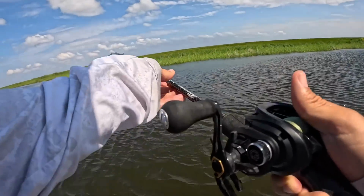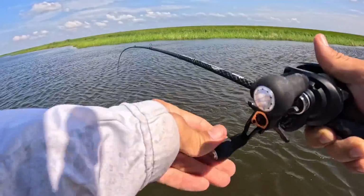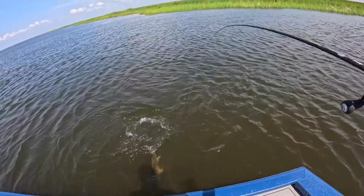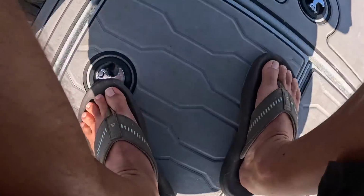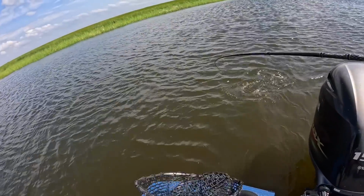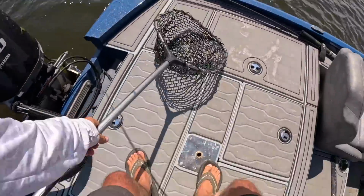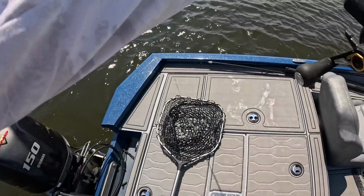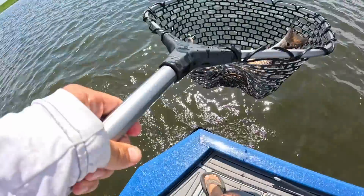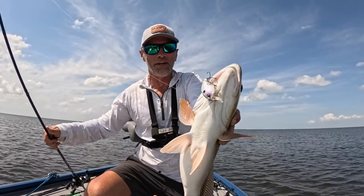I just saw that bait shift in his mouth. Hopefully we get him. Got to get that net. Oh, no, no, no. That hook is barely in his mouth. Come on, dude. Just give up. Definitely don't want to horse him with the way that hook is in his mouth. All right, we got him. Whew. Definitely keeper red on the ATV.